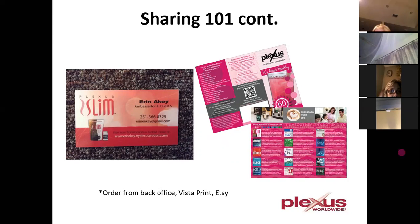Then be sure you hand them your phone, have them give you their contact info if they don't have a business card. Have them find themselves on Facebook and send themselves a friend request on your phone. Be sure you can get back in touch with these people. Brochures with all the products are really good to have too, and you can get those really cheap on Etsy. There's a million different sites out there.